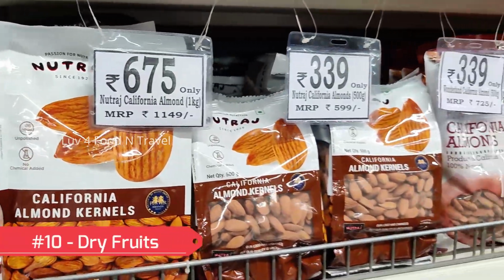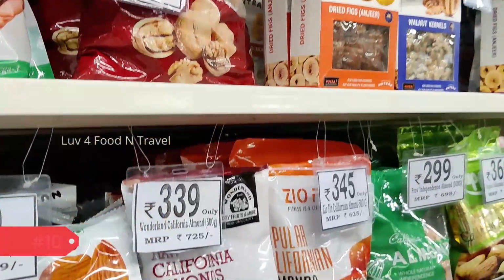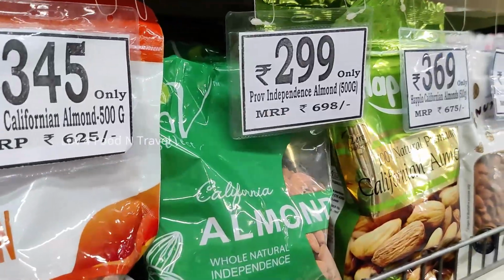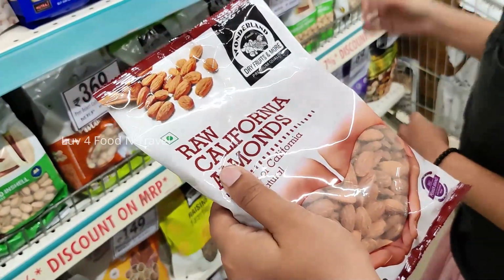Dmart also has a separate section for dry fruits where it was sold at 50% discount on almost all the dry fruits like walnut, almond, dried figs and many others. We did buy few dry fruit packs for our consumption.